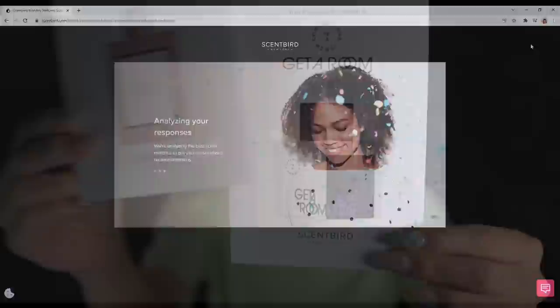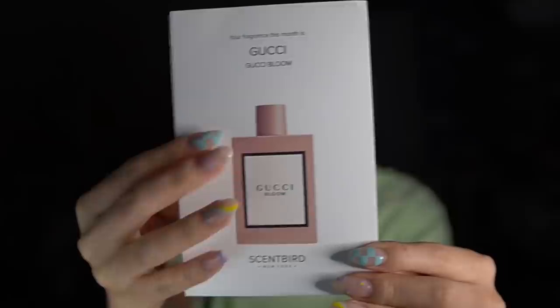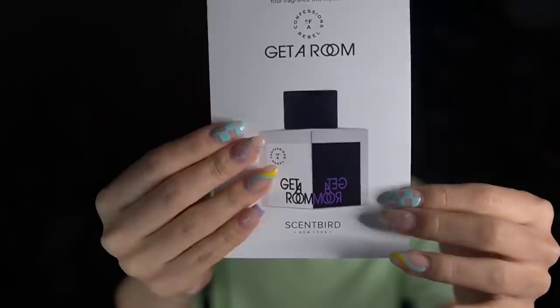I actually received 4 scents this month, but two of my favorite ones were the Gucci Bloom, which has notes of jasmine and rangoon creeper and tuberose, and it's just a really nice floral scent. And the Get a Room from Confession of a Rebel, which is more sage and woodsy and vanilla-y, and both of these have been absolutely stellar.